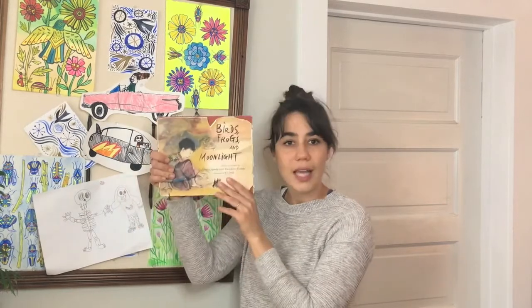So I'm going to read you a few more of these poems, and then I'll read one to you without showing you the picture, and it's going to be your job to illustrate that poem. Okay, let's look at Birds, Frogs, and Moonlight.